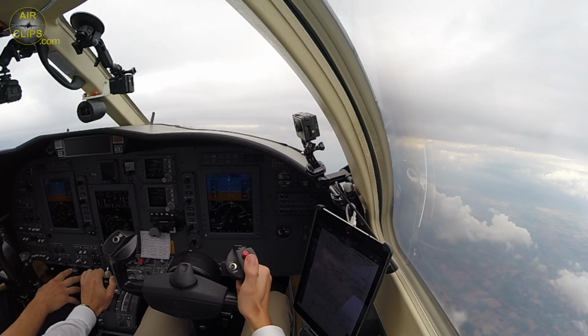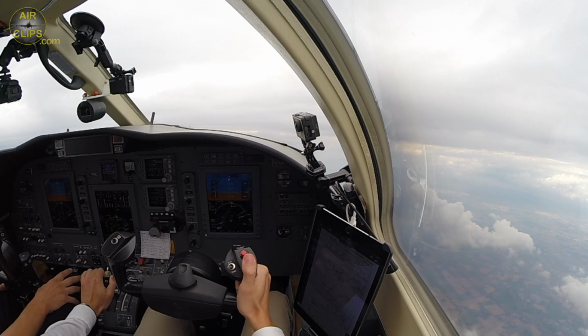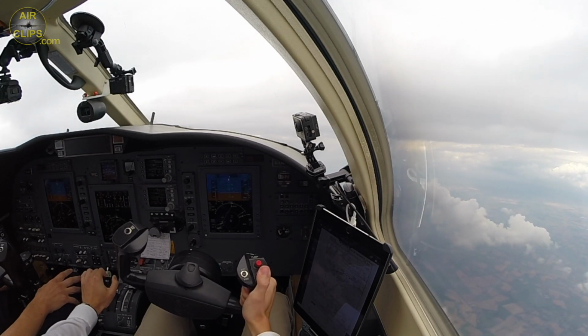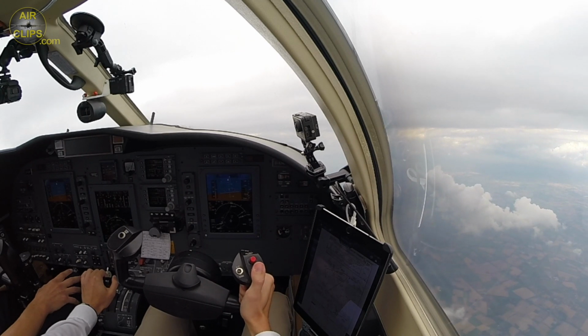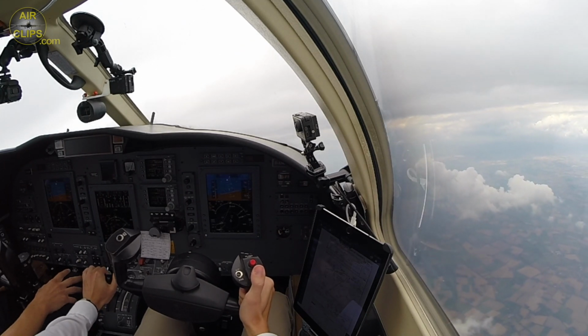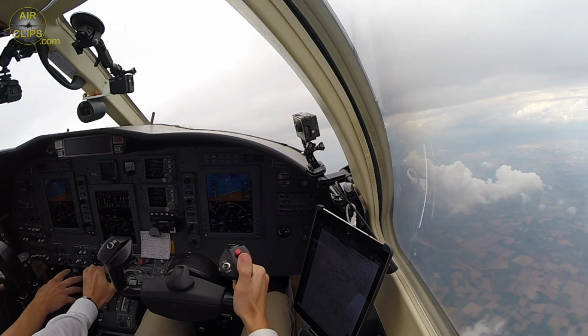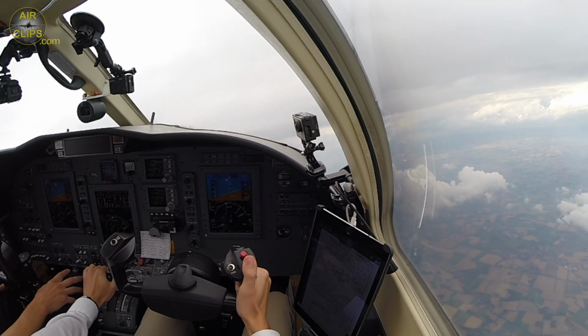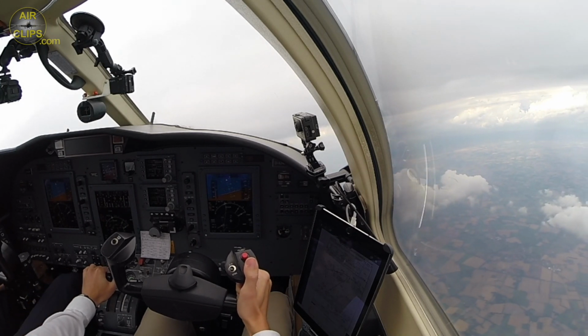Alright, let's start the climbing turn. To the right. Altitude. Heading back 090.